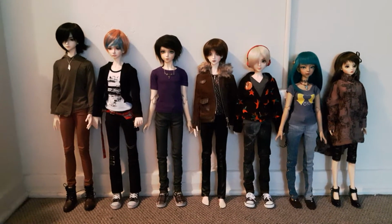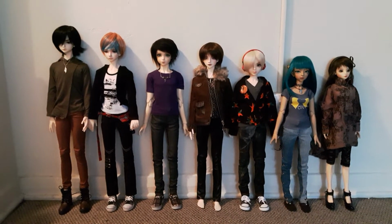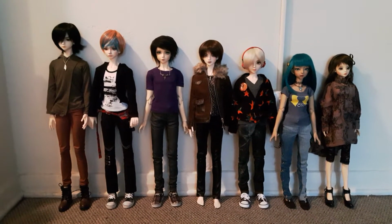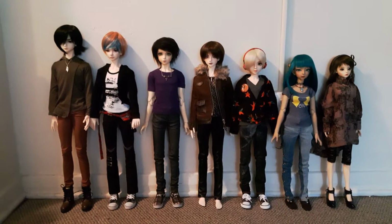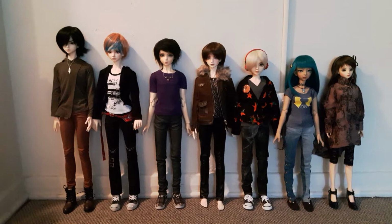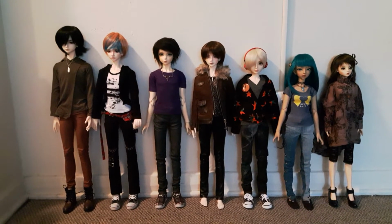Hey guys, I don't know if you can tell by the sound of my voice, but I have a sore throat right now. I'm not doing so well in the sickness department, but I had a little bit of free time today, so I wanted to do a quick video showing you some size differences between my SDs.